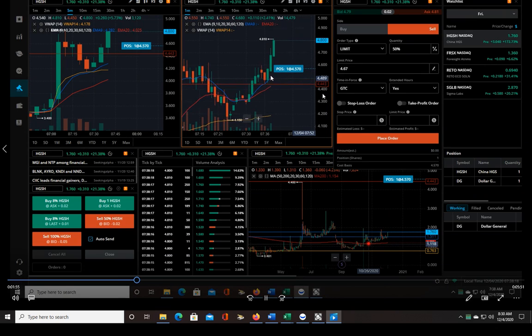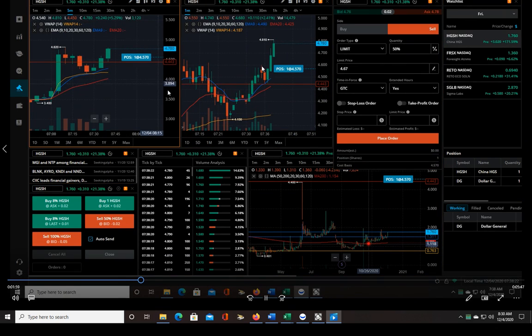And the very last one I would ever buy on these ABCD patterns is after the second pullback, or coming out of the second pullback is reasonable. But if this thing did a third pullback, starting a new trade there is not a good idea. It's too risky at that point. So let's see what happens.